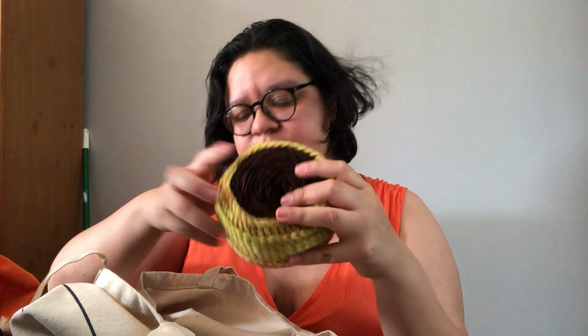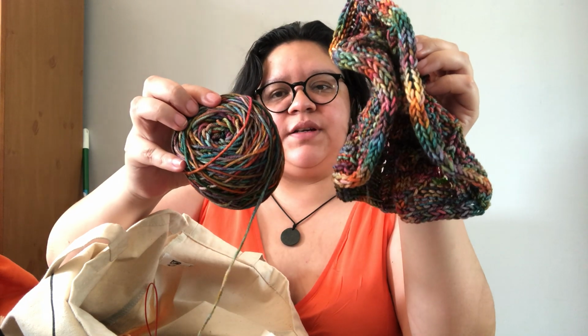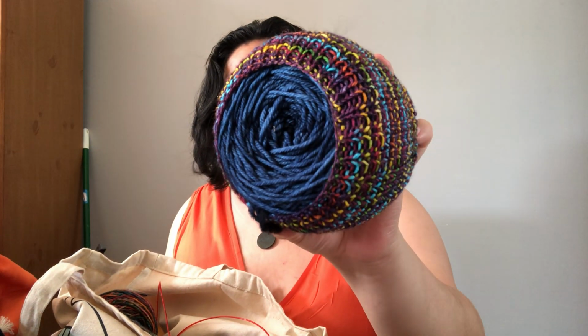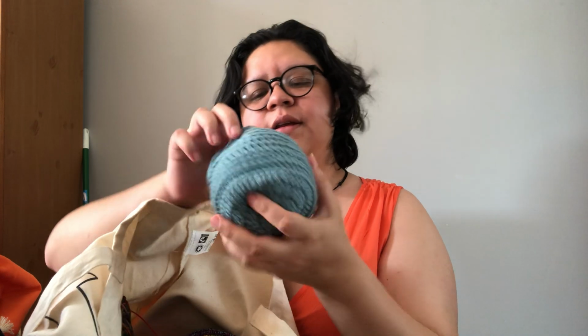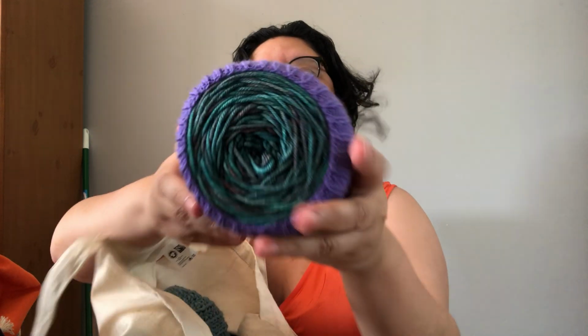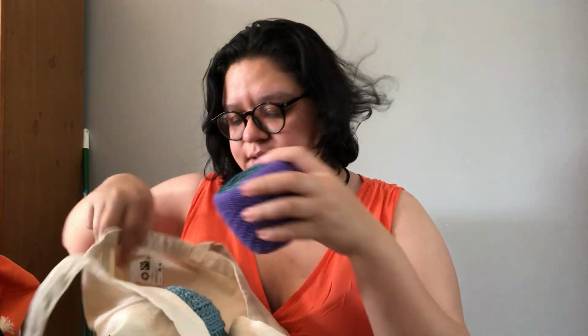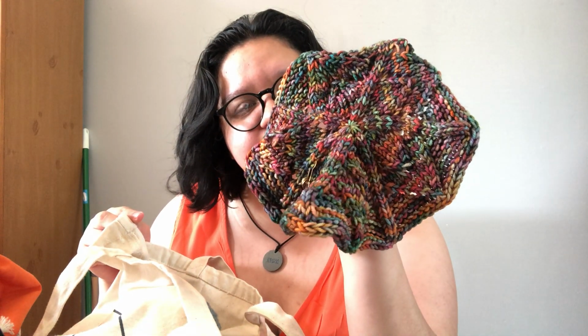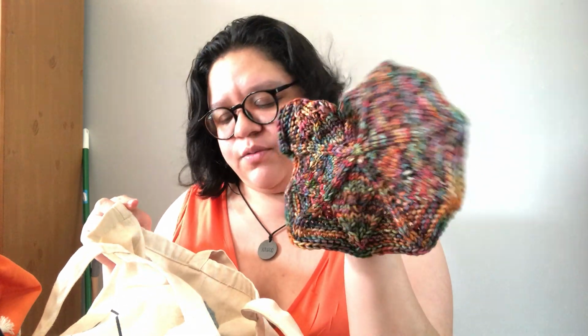So each color is different. This one's a brown. This one's a blue. This one's like a purpley. And this one's another blue. I've been working on these in the morning. When I wake up and I want to knit, I'll work on one every 2 days in the morning. These are the first things I work on in the morning. So there's that.